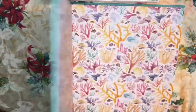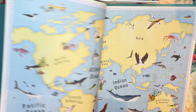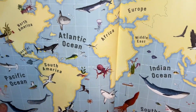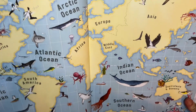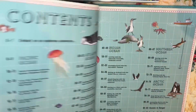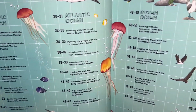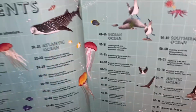My favorite is the ocean one. It's absolutely amazing, incredible and beautiful. You probably can't even fully see the whole book. It starts out with this map of all of the continents and the oceans. And what it's going to show you is what is alive and kicking in each ocean environment as far as marine life.